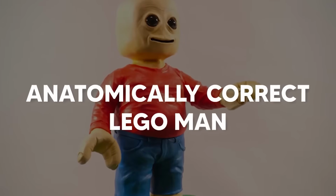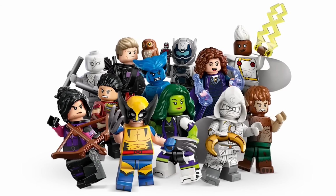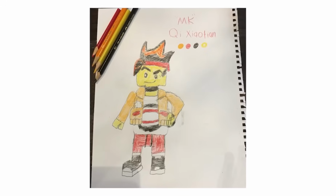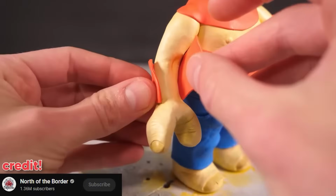With the anatomically correct Lego Man. Lego minifigures, whether classic or tied to a certain brand, are usually friendly and smooth. They're almost like a kid's drawings, which are simple and colorful. But now, things have taken a strange turn. Because you know what isn't comforting?